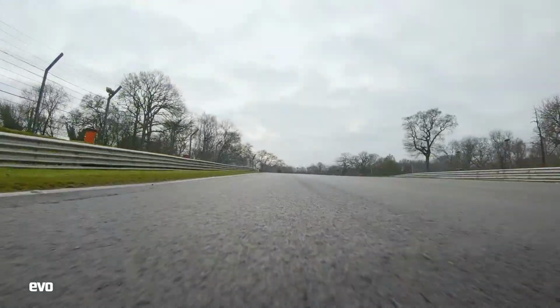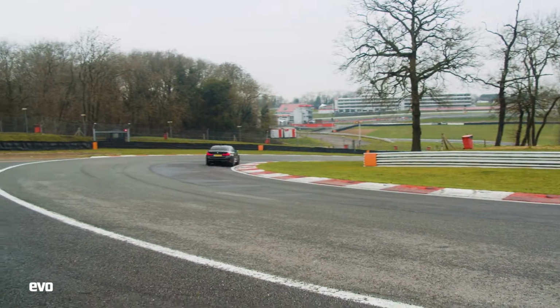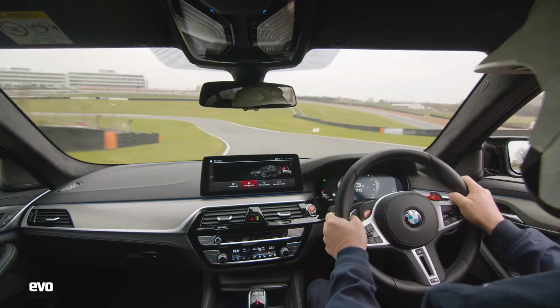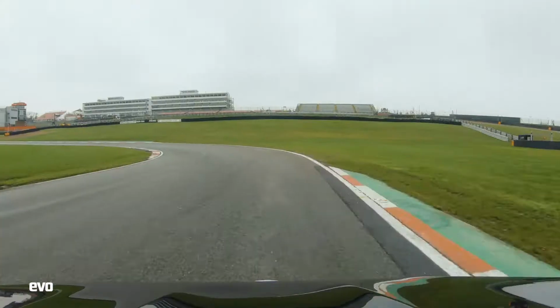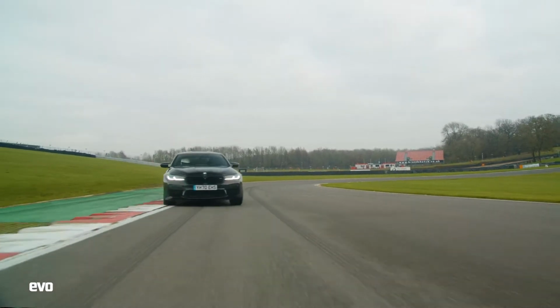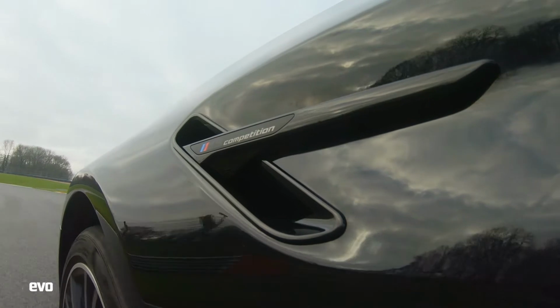Get on the power as early as you dare, up the hill into Druids, which I'm going down to third, fourth through here, just to be calm on the throttle. Third at the exit, on the way down to this awkward corner at Graham Hill, still in third gear. Lots of craziness on the way in and on the way out.